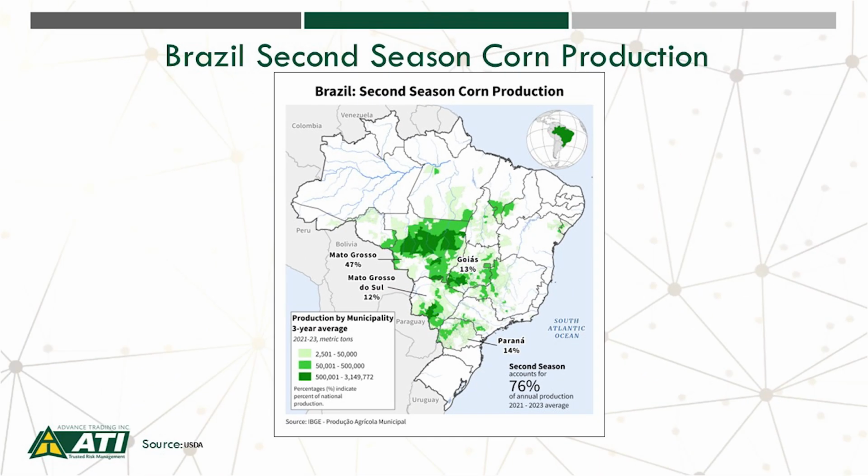Let's shift gears now and focus on the Southern Hemisphere, specifically looking at Brazil. Let's take a look at where that second crop corn is produced in Brazil. Now, planting of second season or Safrinha corn in Brazil has been completed here as we move into the middle of March. The main state that we focus on traditionally is Mato Grosso, up in that northern area. It accounts for nearly half of the Safrinha corn production.